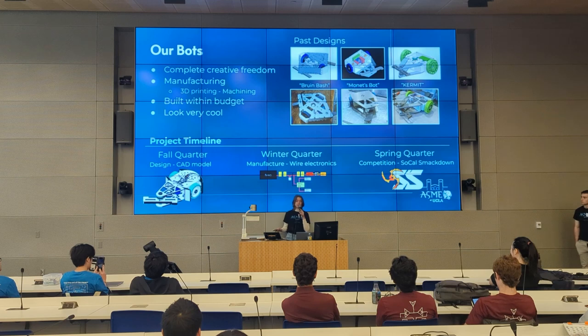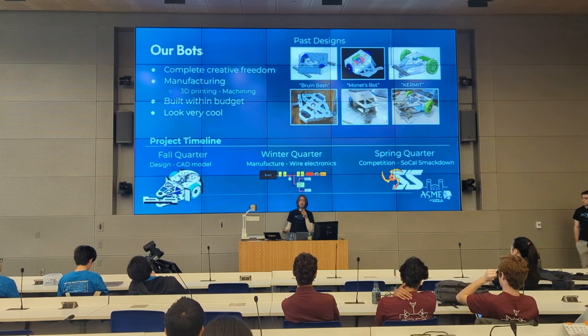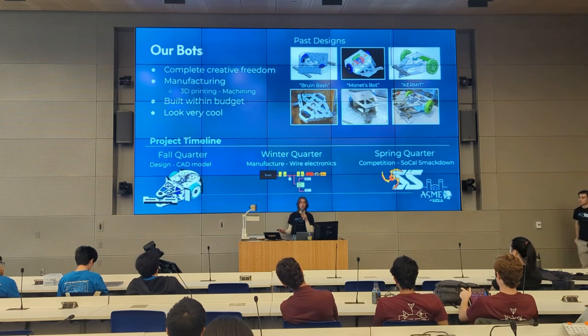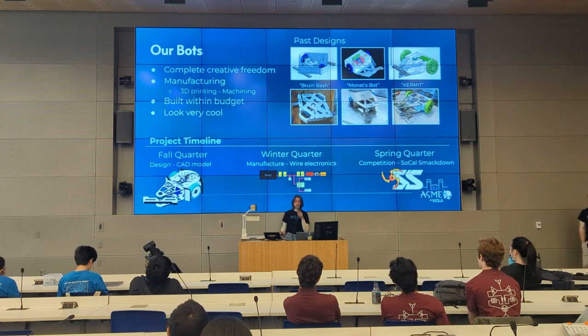So the process of actually creating these robots, there is 3D printing. People usually 3D print their chassis, and there is machining work in creating the weapons, as well as armor or any other metal components. Every team is given a budget with which they can purchase whatever parts or components they need to fulfill their ambitions and create whatever robot they want. And our robots look very, very cool.